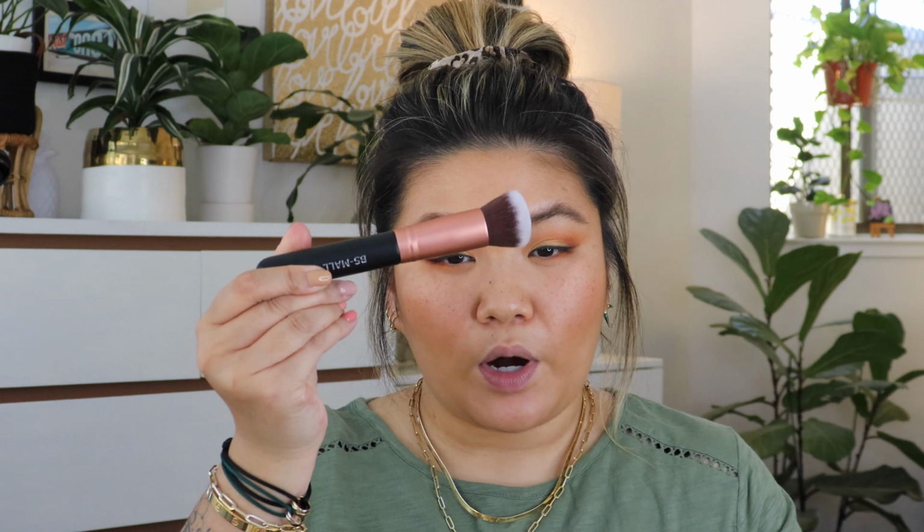And last but not least, I'm going to go in with a round face brush, and I'm just going to use a little bit of my It Bye Bye Pores Pressed Translucent Powder. I'm just going to lightly dab some of the shiny areas to set in my nose.